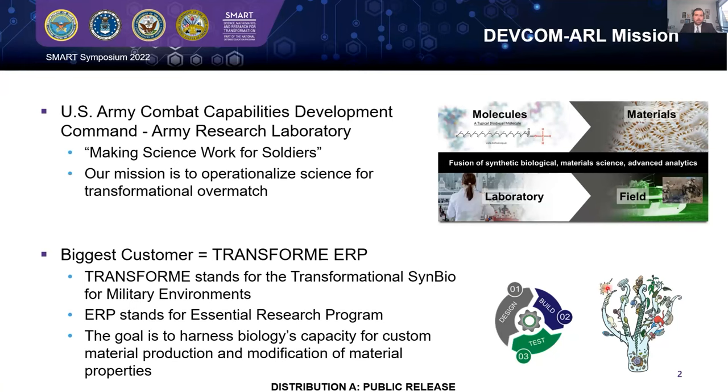As I mentioned, the organization I work for is part of the Department of Defense. It's specifically the Department of the Army. What we do is we make science work for the warfighters or soldiers. The overall mission is to operationalize science for transformational overmatch. One of the biggest customers we have is the Transform ERP.